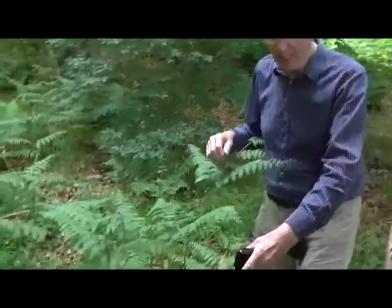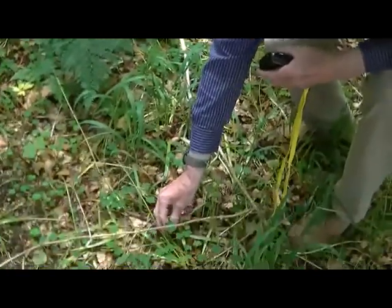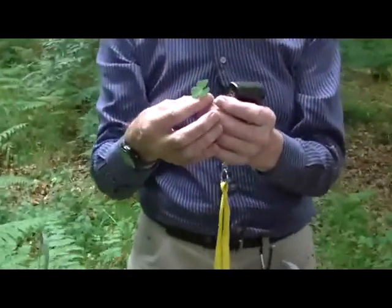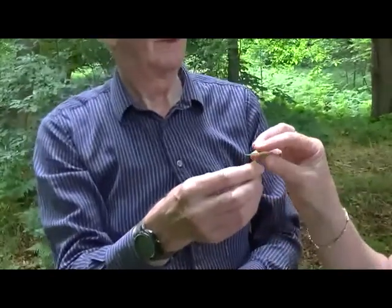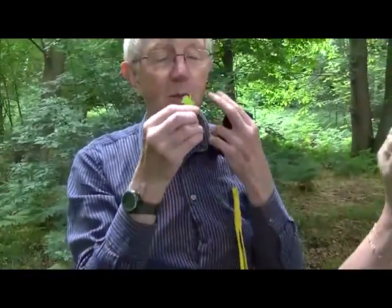That's right. There's another one here which you can see. This is wood sorrel. It looks like clover, but this again, ancient woodland species. Do you want to give it a chew? And I'll tell you what's in it. It's not cyanide, is it? Oh, it's not cyanide. No, I promise you it's not cyanide.